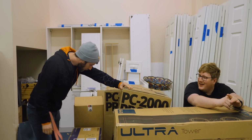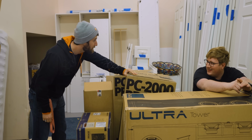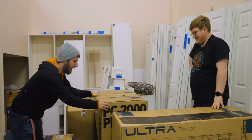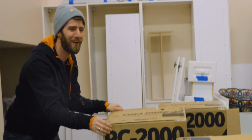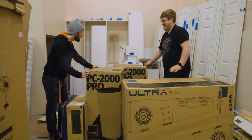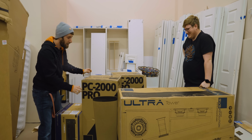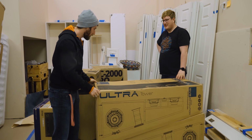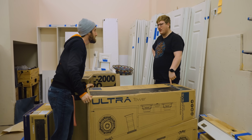Hoo-wee! Wait, holy crap, are these the subwoofers? Yeah, those are the subs, man. You can pick it up, right? Oh, what? There's two? Oh, yeah, there's two, of course there's two. How about these towers? Oh my God, these are as tall as me. I was just about to say, they might be taller than you.